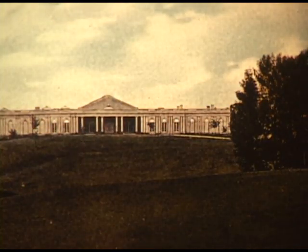Astor Court was designed by Stanford White. It was built in 1902-1903. It resembles, in my opinion, the Grand Trianon. That's what it looks like.